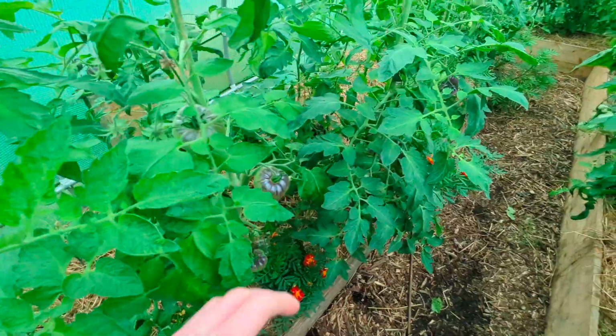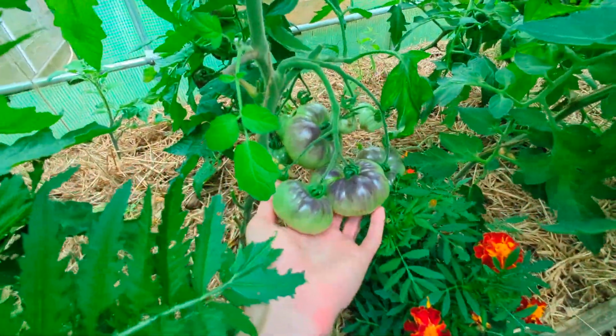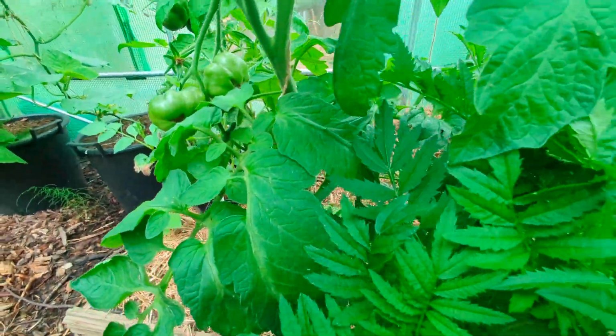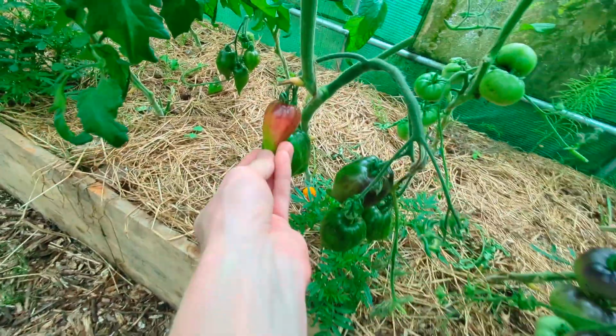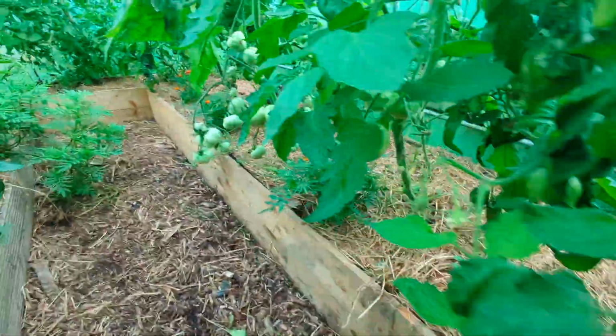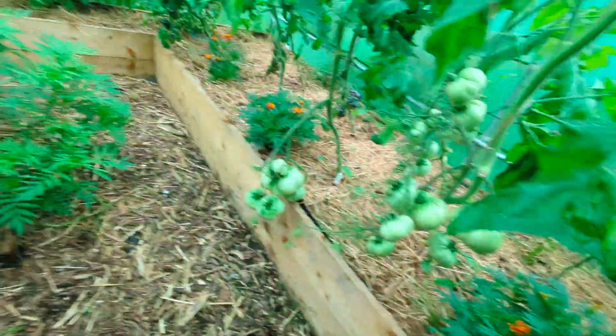But despite this, there is still a lot of really nice tomatoes on there. So, we're not lacking tomatoes. There are a lot of those. In fact, there's some starting to turn, actually. Yeah, there's some really nice ones. I'll try and show you as many of these. I'm not going to go through all the varieties, as there's a heck of a lot of them.